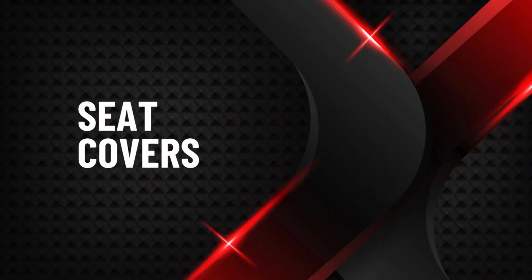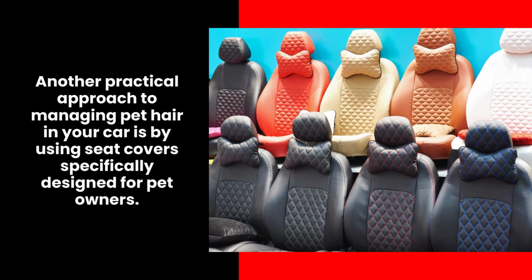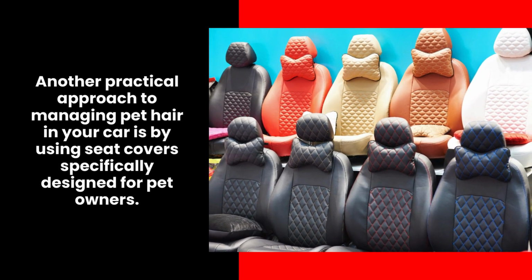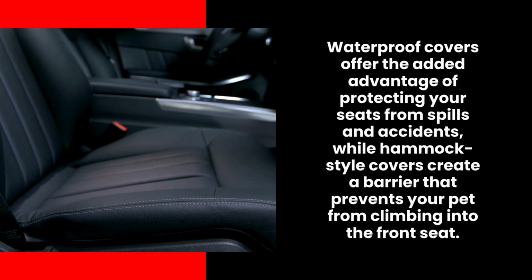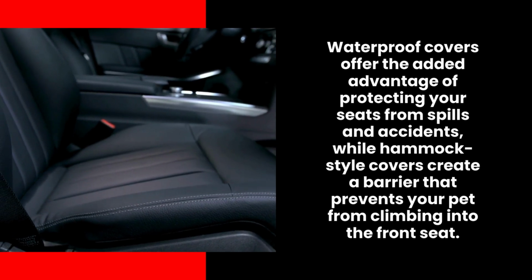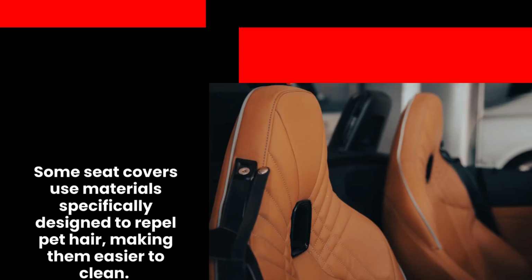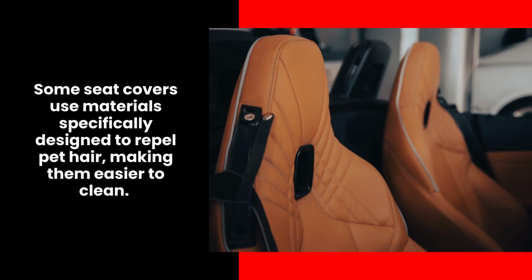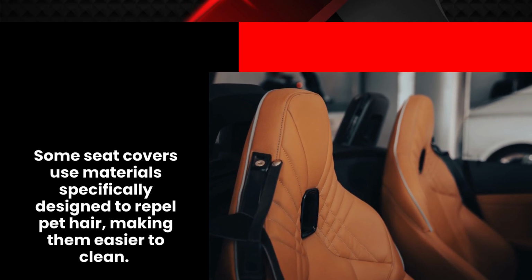Seat covers. Another practical approach to managing pet hair in your car is by using seat covers specifically designed for pet owners. Waterproof covers offer the added advantage of protecting your seats from spills and accidents, while hammock-style covers create a barrier that prevents your pet from climbing into the front seat. Some seat covers use materials specifically designed to repel pet hair, making them easier to clean.